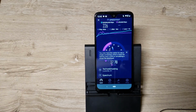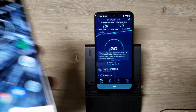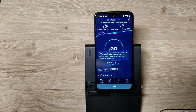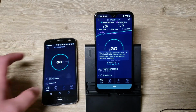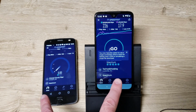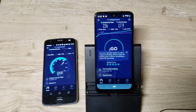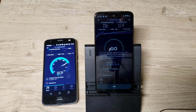So let's test my son's phone, which is the Moto Z2 Force, also on Wi-Fi. He's beating the crap out of this phone. We'll see what he gets. Same Wi-Fi, same house. This is testing out two different areas. And the Moto G7 Plus essentially is scoring better.